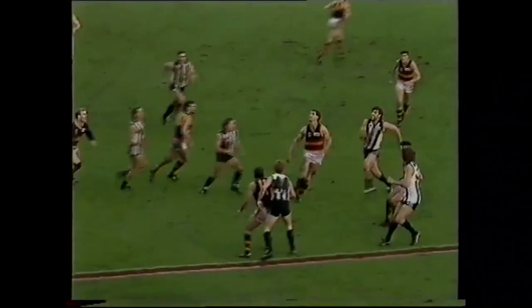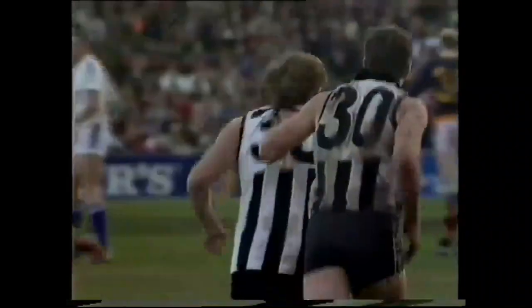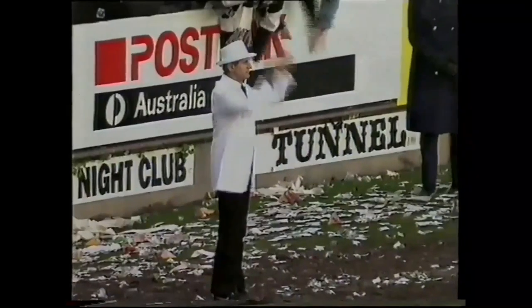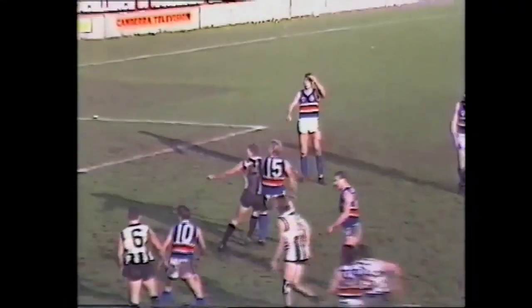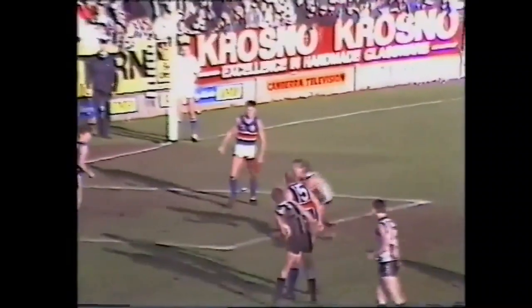18 years of age, Paul Williams. And, of course, we've got Jason McCartney. Here's Daicos. Oh, look at the magician there at work. 22 minutes gone in the third quarter here at Victoria Park. As Wine gets the ball down towards Cameron, he tapped the ball further into play. Picked up by Cameron, got a little kick away, just rolled with the tackle, kicked it forward.